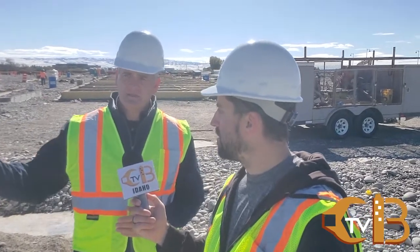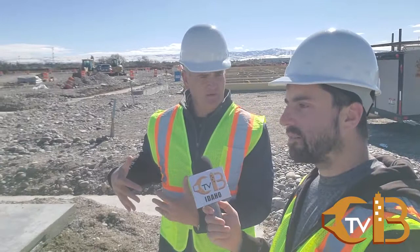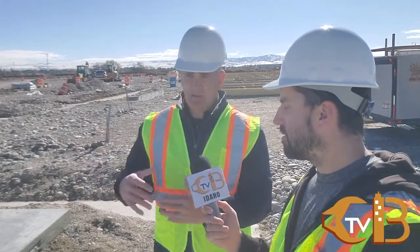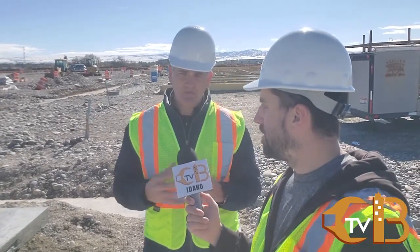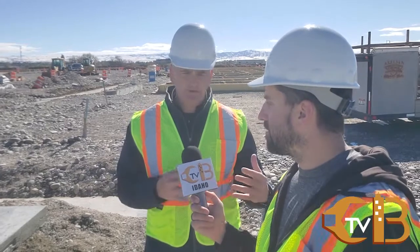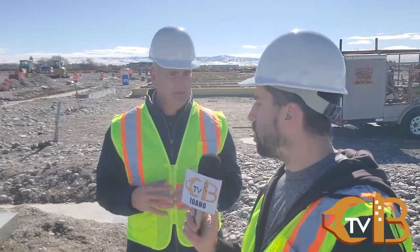So the key is to get some of these walls tilted up, especially around the back of the house, so the concrete guys can be ahead of the steel erectors. The good thing about the schedule is they found a way for the steel erector and the tilt-up panel concrete people to work together, to work in sync with each other.